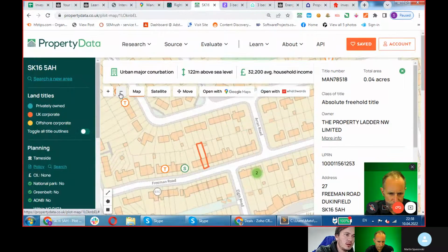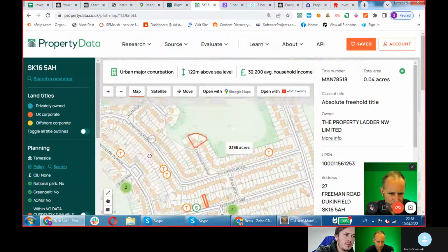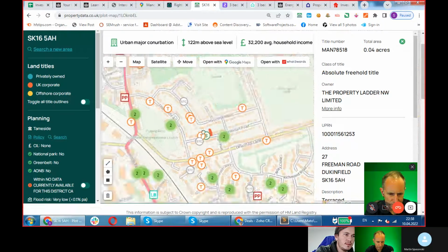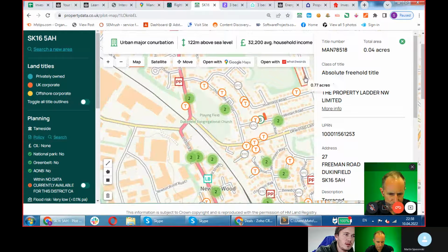And also when you go to the property data map, you can see the social houses. Here you can see some of the houses that are still social houses, usually in the red polygons. But a lot of properties are ex-social houses, which shows you that this area is improving as well.